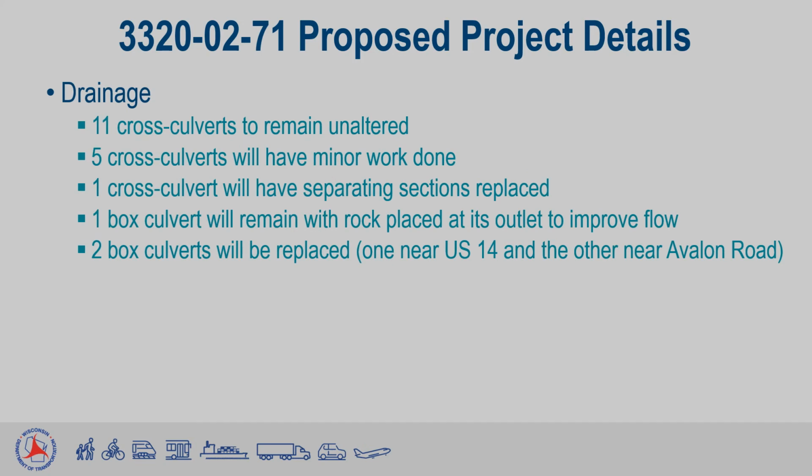As far as water drainage is concerned, 11 of the culvert pipes crossing under the roadway will be left in their generally good condition. 5 will have minor work done, which is generally cleaning, removing clogs of pipe ends, and repairing joints. And 1 will have major work done, since its sections are separating and need to be replaced.